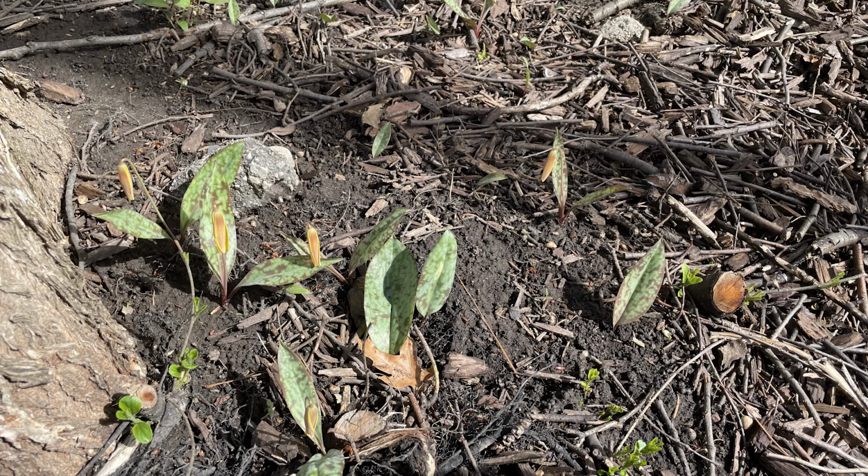And these plants have immature shoots that are just a single leaf with no flowers, and then mature shoots that have 2 leaves and a single flower. And these older plants are less common. And this species doesn't necessarily flower every year.